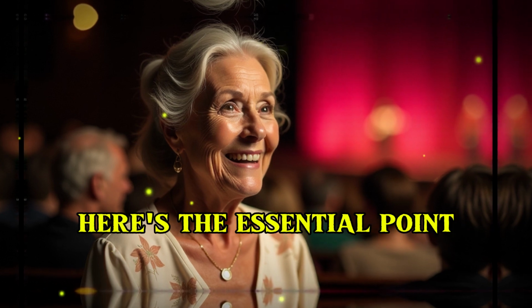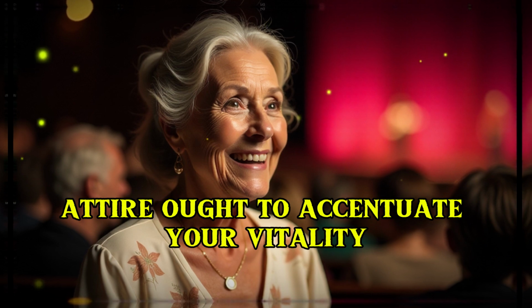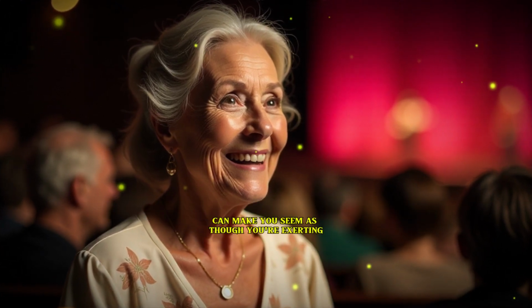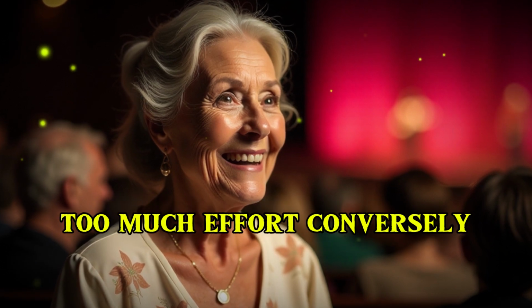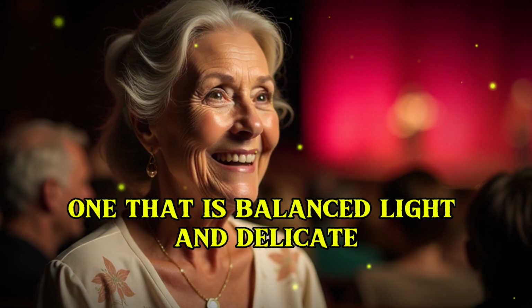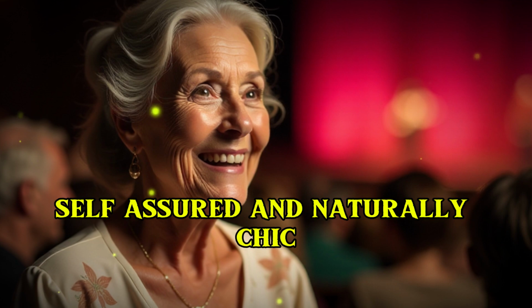Here's the essential point. Your presence should always take precedence. Attire ought to accentuate your vitality, not rival it. Dominating patterns can make you seem as though you're exerting too much effort. Conversely, the appropriate tropical pattern, one that is balanced, light, and deliberate, will make you feel buoyant, self-assured, and naturally chic.